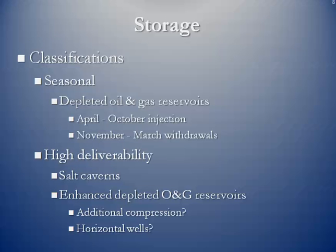The types of storage that we talk about include seasonal storage. Again, these are mostly the depleted oil and gas reservoirs. When we talked about the New York Mercantile Exchange contract for natural gas, and things like strips, we have winter and summer strips. Those are based on the storage activity in the industry itself. Traditionally, gas was bought in April through October because it was cheaper, stored in underground storage facilities, and then brought out during the winter months of November through March. So we talk about summer in the natural gas industry as being April through October, and the winter as being November through March.